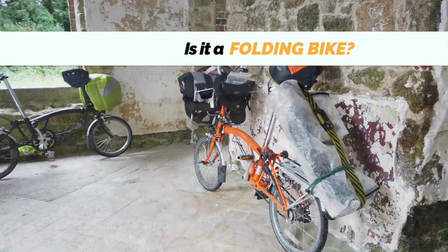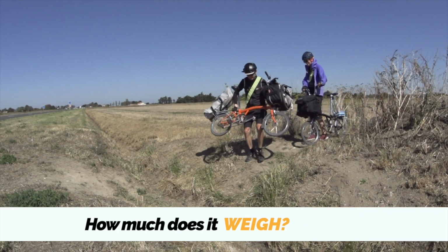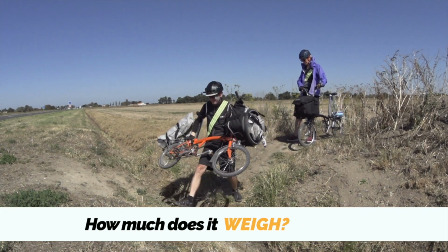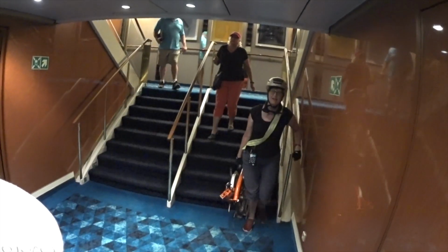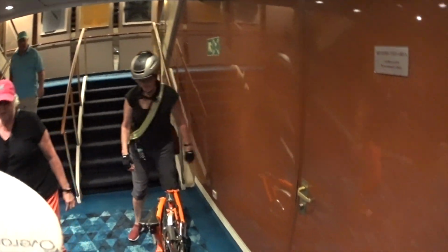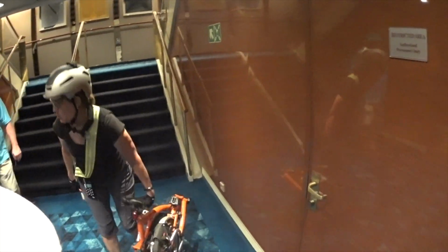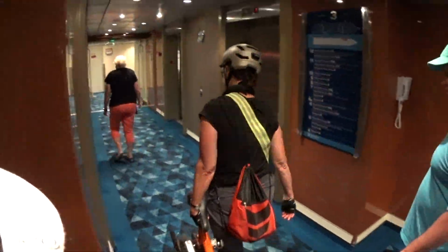How much does it weigh? It's about 12 kilos or 26 pounds. We sometimes encourage them to lift it to test the weight. A variation on this question is, how much does it weigh when it's folded? We know better than to reply with, it's the same as when it's not folded. We are much happier when people ask, as opposed to just walking up without a word of greeting and lifting up the bike, which has also happened.